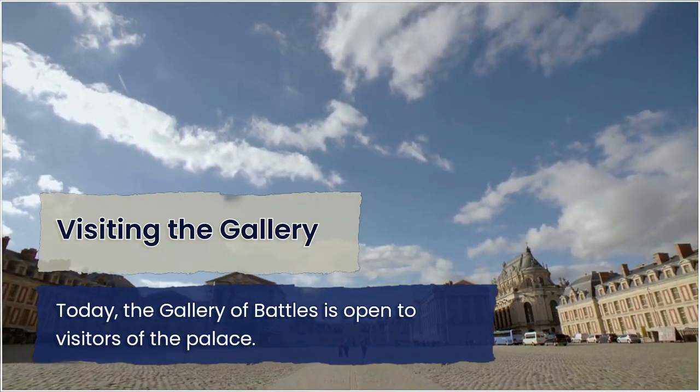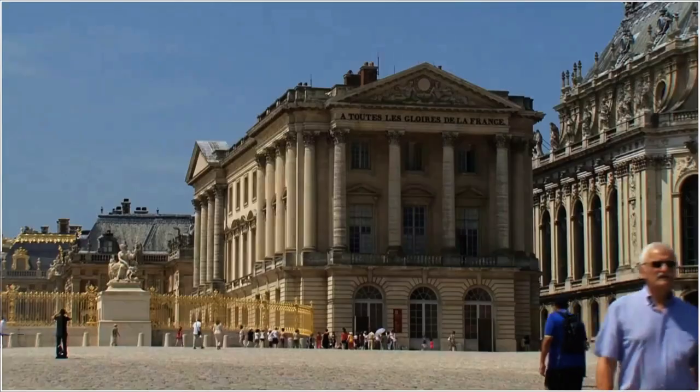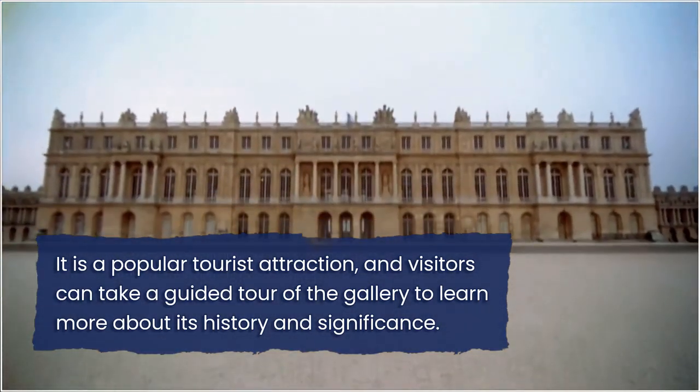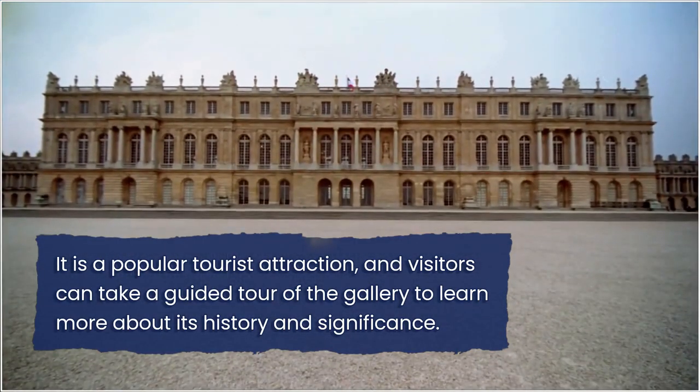Today, the Gallery of Battles is open to visitors of the palace. It is a popular tourist attraction, and visitors can take a guided tour of the gallery to learn more about its history and significance.